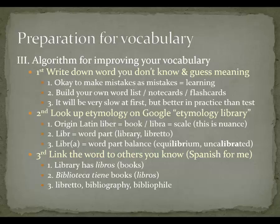So libretto, bibliography, bibliophile. Libretto, I might not have known what that word meant ahead of time, but I got a feel for that. It's like a little book or something. Bibliography, I see the biblio from library or book, and I see graph, to write, so writing something about the book. And you know from your classes, APA style, MLA style, that a bibliography is a list of books that you're referencing. And the bibliophile, so philosophy is love of learning, so phile is love of something, so bibliophile, someone who loves books.